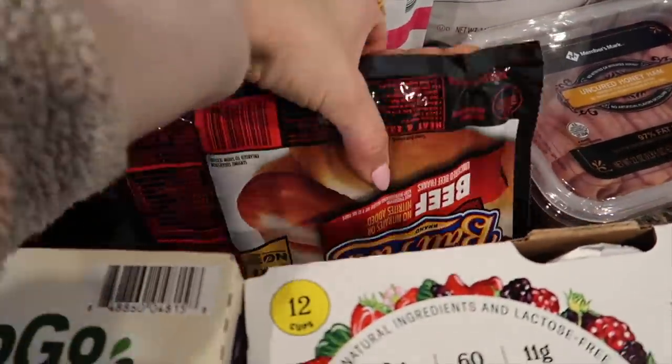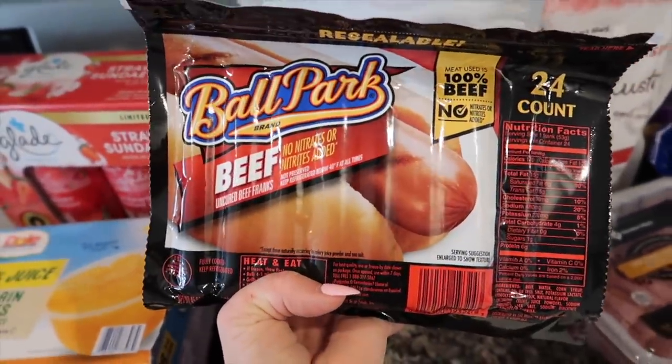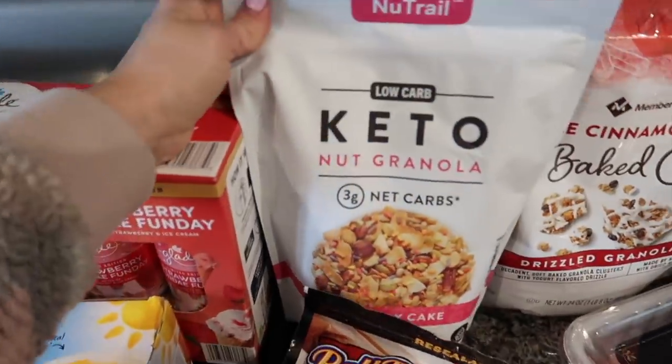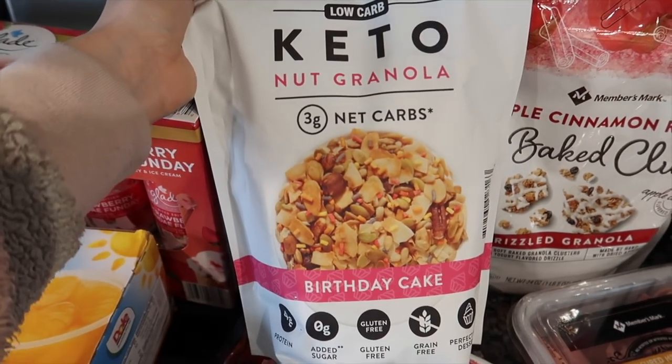I picked up Ethan some more of his hot dogs. That boy loves his hot dogs. So we got the ballpark beef. And then this is something we haven't tried, keto nut granola. And it is in the birthday cake flavor.